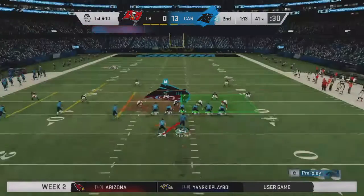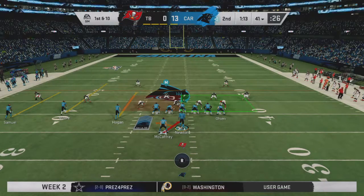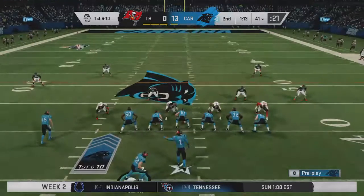Here we go. 180. Mike 45. Watch the run.